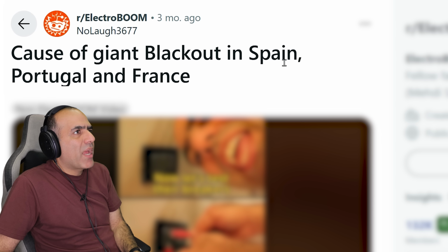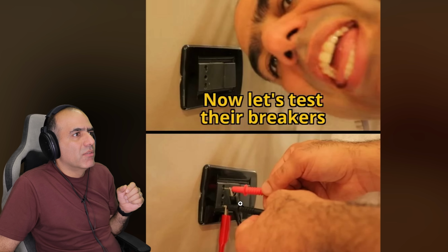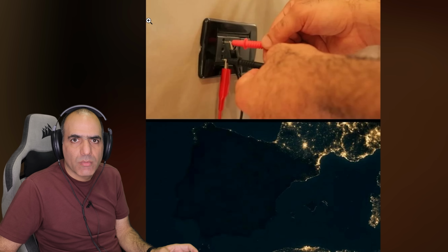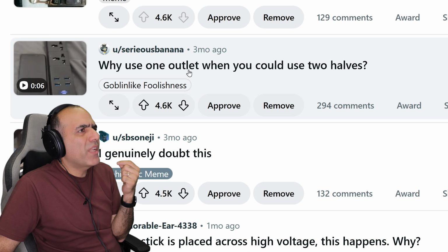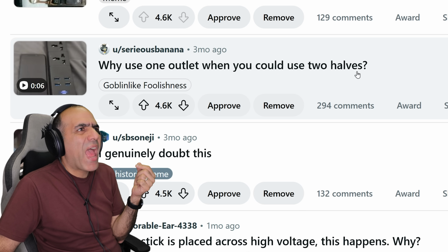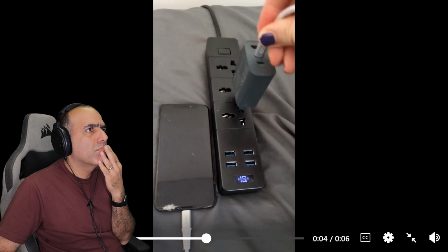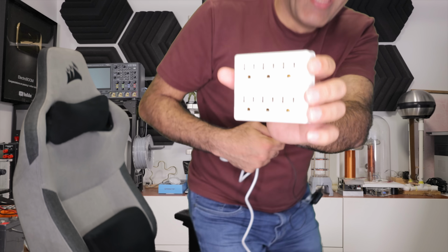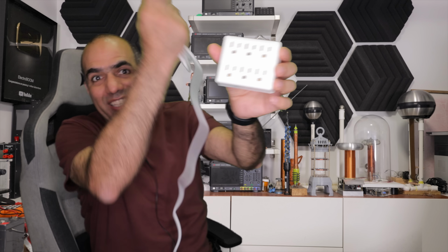Cause of giant blackout in Spain, Portugal and France. Now let's test the breakers. Sorry about that. Why use one outlet when you could use 2 halves? Huh. I guess it's fine to plug it like that. Do we have that possible here? Look what I found! It is the same thing.